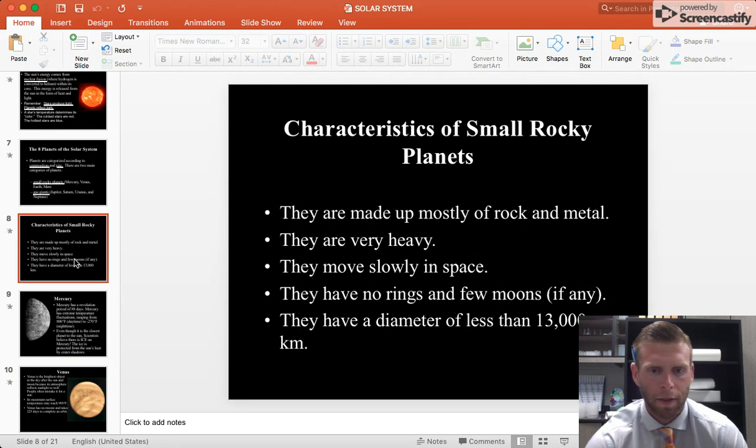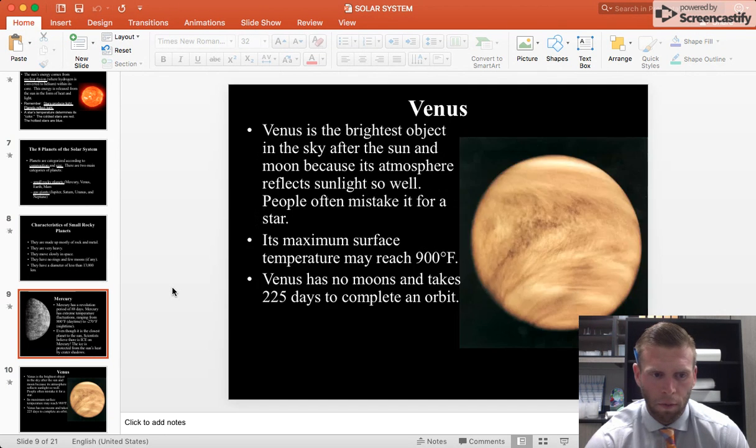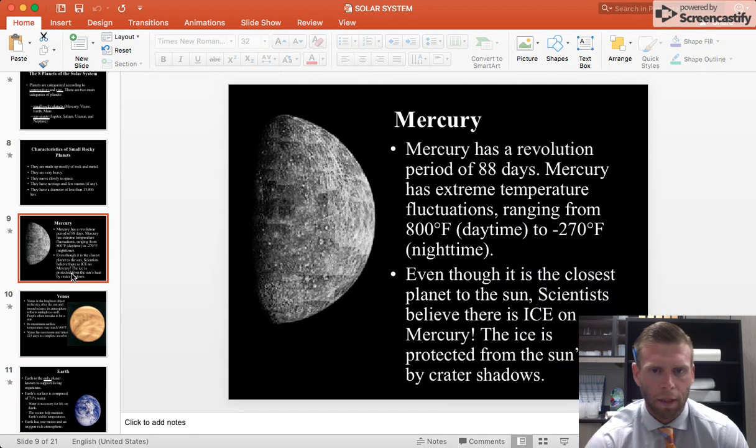All right, so Mercury, one of those rocky ones. So Mercury has a revolution period of 88 days. So that means it goes around the sun in 88 days. Mercury has extreme temperature fluctuations. It can range from 800 degrees Fahrenheit to negative 270 degrees Fahrenheit. That is crazy. So even though it's the closest planet to the sun, scientists believe there is ice on Mercury. The ice is protected from the sun's heat by crater shadows.